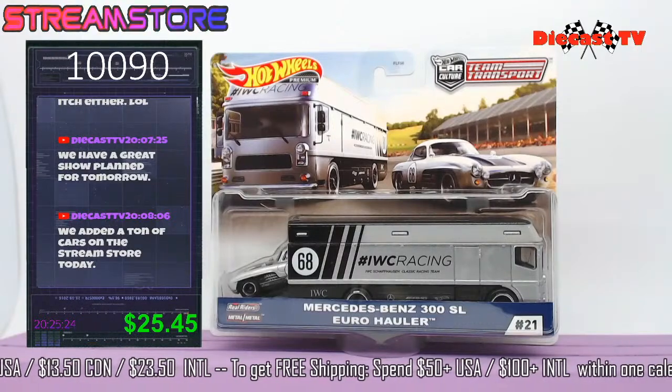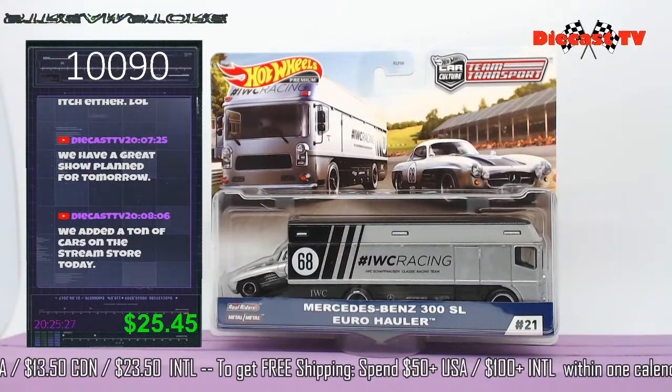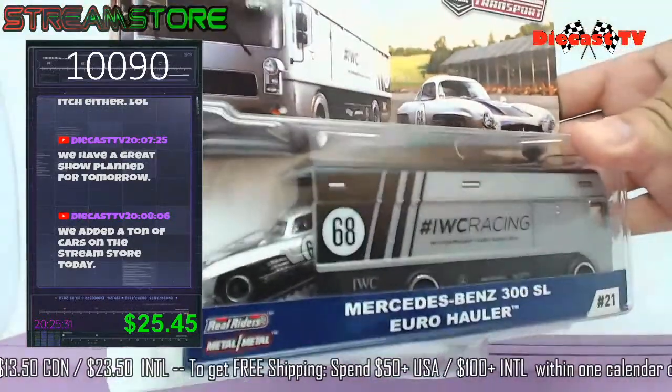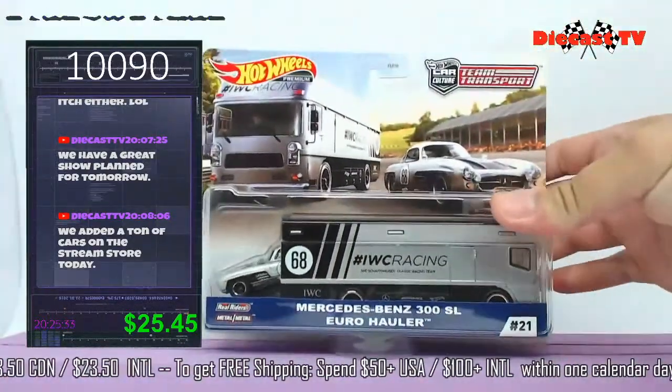Hot Wheels Premium Team Transport Real Riders, metal. Mercedes-Benz 300 SL with the Euro Hauler. Look at this beauty, guys. Beautiful cars right here, okay? You want that car?